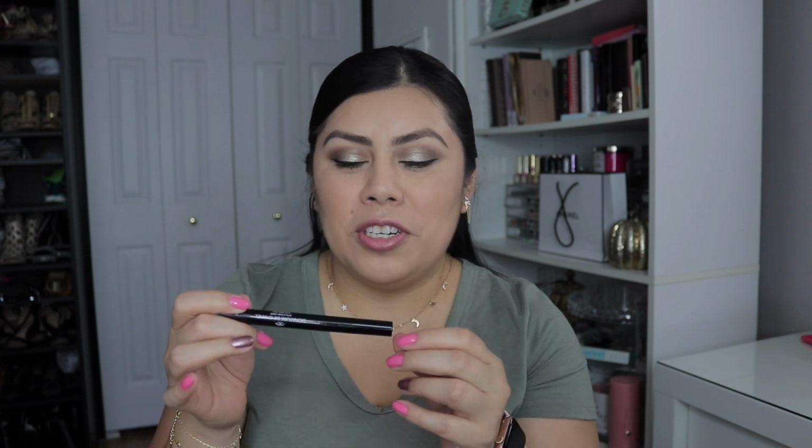So I did repurchase, but overall I think this pen is worth it for the money because it's going to last you 5 months. If I had worn it every single day for 5 months, then maybe it wouldn't have lasted as long. So you might have to repurchase this 2 or 3 times in a year. Overall it's not bad because a regular liner usually lasts me like 3 months, so I'm buying it 4 to 5 times a year. So for $35, I think it's definitely worth it.